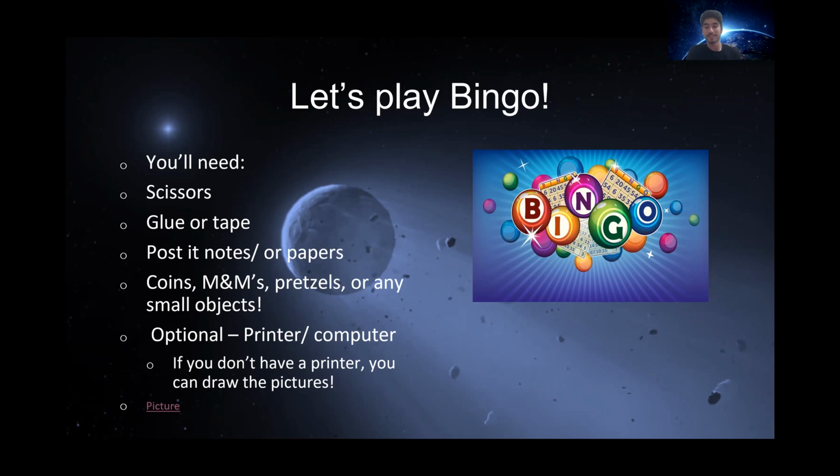So what you'll need for this is scissors, glue or tape, Post-it notes or papers to draw on, coins, M&Ms, pretzels, any other small objects you may have lying around the house. And optional, if you have a printer, then you can print the pictures, and if you want, you can just draw them. So I have here an example for you guys. So here you see a rocket, an astronaut. This is the sun right here, and everything.